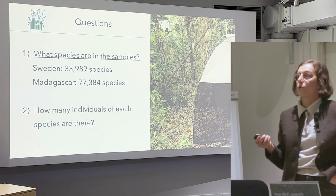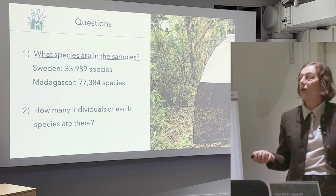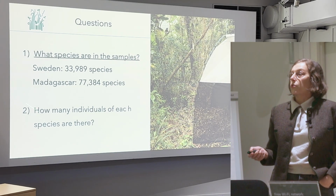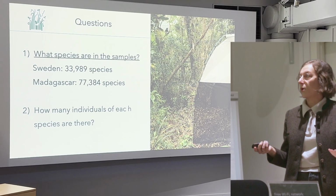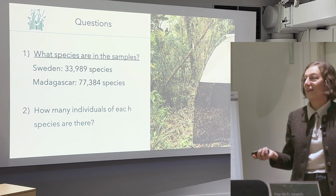So using this, we know what the species lists are in our samples, and as Andrea said, in Sweden we have around 33,000 species, in Madagascar 77. But now we would also like to know, of course, how many individuals of each species there are. This is relevant to understand what they are doing there and how many there are.